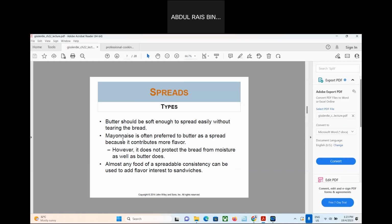Selain tu apa dia kata? Mayonnaise is also can be used as a spread because it contributes more flavor. However, they caution kat sini, it does not protect the bread from moisture as effectively as butter. Okay, sebab butter dia ada milk solids, while mayonnaise is egg and juga oil. There is no pepejal susu yang boleh act as a barrier. So that's why dia kata mayonnaise ni is less effective, right?